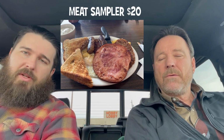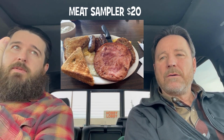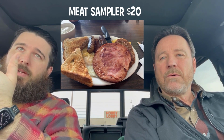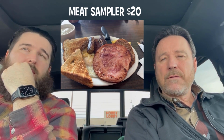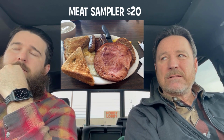So, just got done eating. I guess first impressions on mine. I got the meat sampler, and so hopefully you've seen a picture of that one. As we were going through, they had ham. It looked like a homemade sausage on there. It had a crisp skin, bacon. It wasn't like another sausage patty. That had some different flavors in there, and then some hash browns.